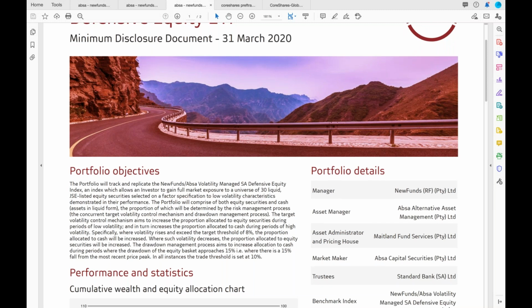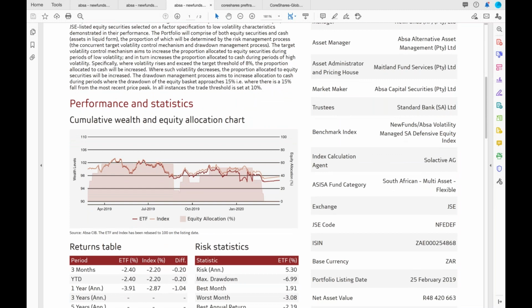This ETF holds a blend of cash and equities. As volatility starts to rise, it increases the amount of cash. So that in a perfect world, as markets are falling and volatility is spiking, it pivots into cash. And then on the inverse, as soon as things start to go the other route and start to recover, it then moves out again.